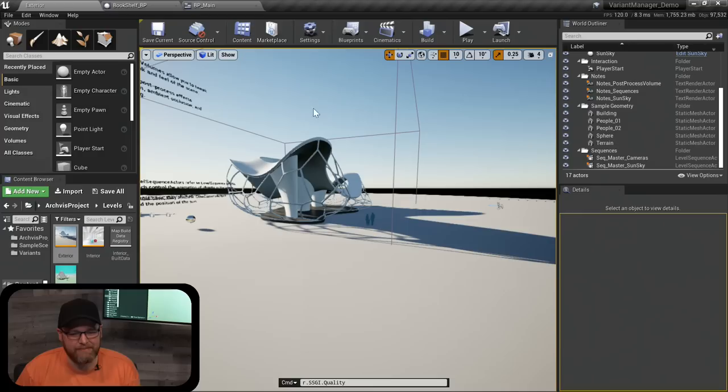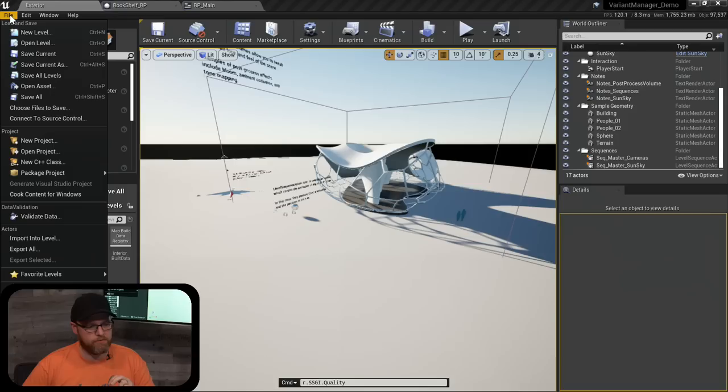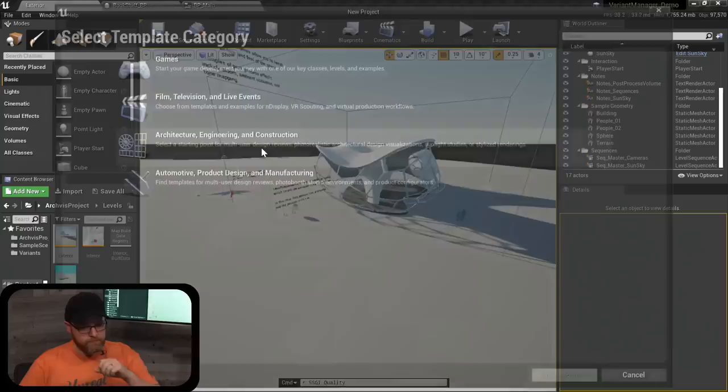But okay, so let me jump into this one. This is an example template that we provide. We had our new workflow that went out in this release with creating projects. So when I create a new project, this one's located under the Archviz in Architecture, Engineering, and Construction.